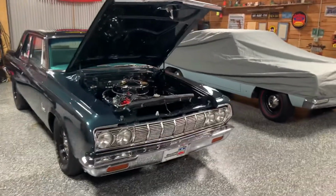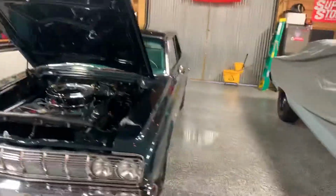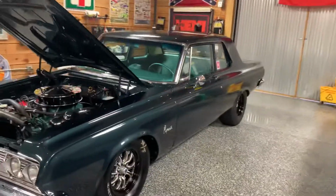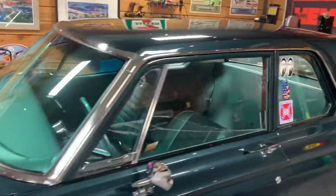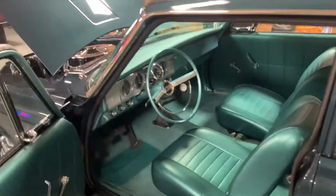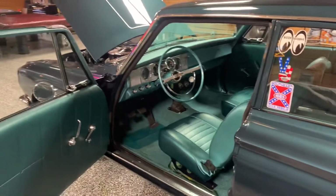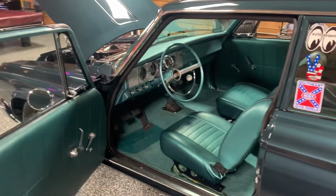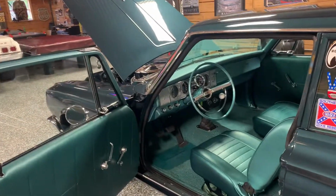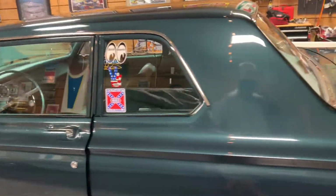It's the factory original color that was available that year, dark turquoise, with the matching medium turquoise Gary Ball super stock interior. And yep, there's a stick coming out of the floor. It's a blast to drive. This thing makes so much torque at low RPMs. You don't need to get it much past 5,000, because by the time you're rolling through the gears, you're clicking them off pretty good.